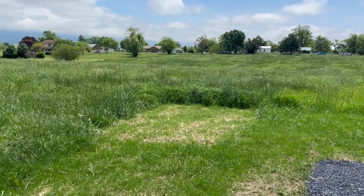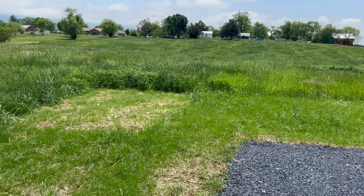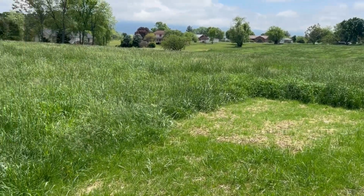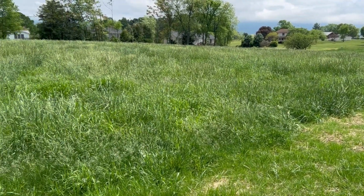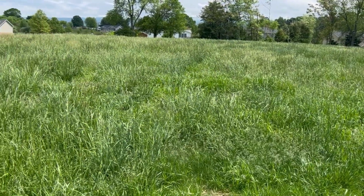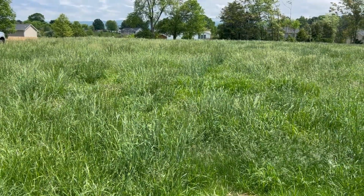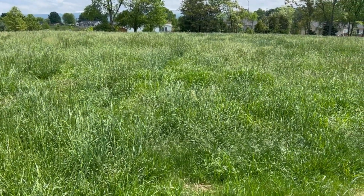And we're out here on the farm taking a look at the hay. Yeah, we had rain the last day and a half, and the field's got pretty good recovery and growth on it. Looks like we're on target for harvesting first, second week of June.